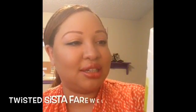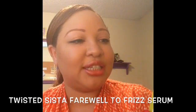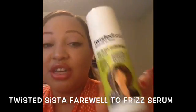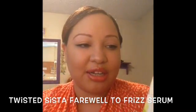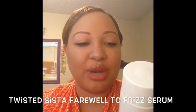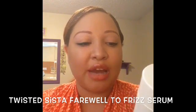The next product I actually just found out about. I think I talked about it on my Snapchat, but it was definitely within the past month. This is the Twisted Sister Farewell to Frizz Defrizz Polishing Serum, and it looks like that. I've never used any of these products before. It also contains argan oil, and it's supposed to instantly eliminate frizz, add moisture and shine.